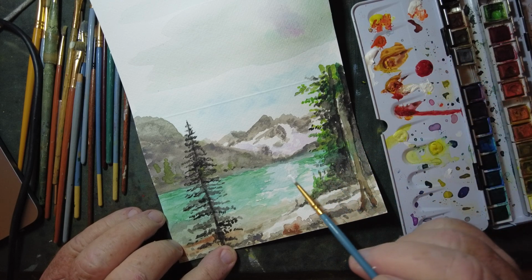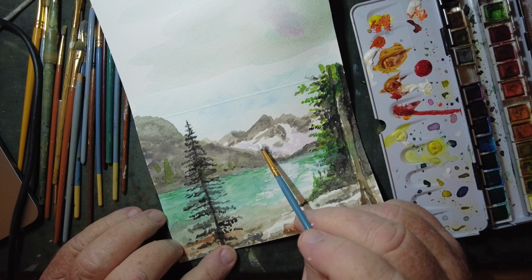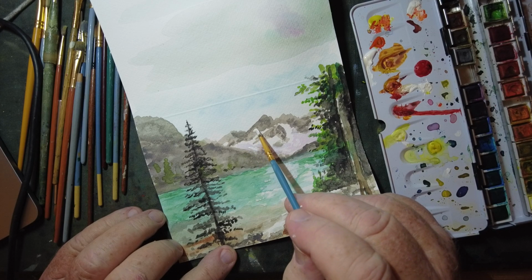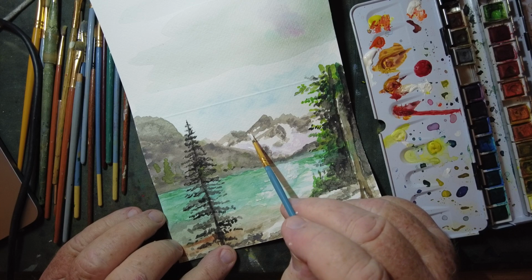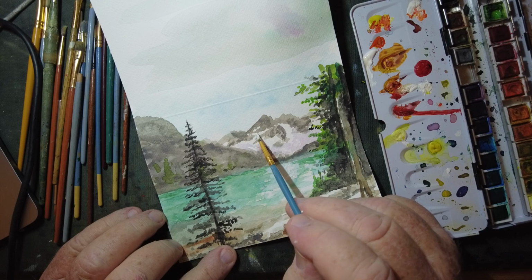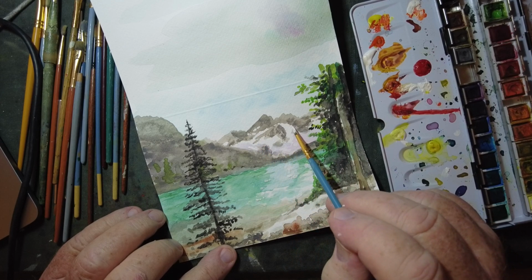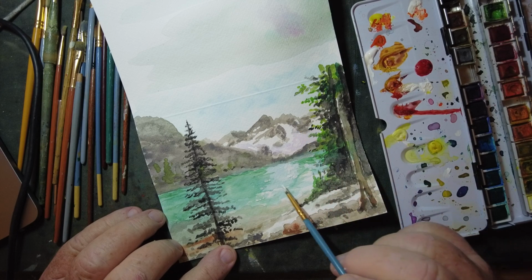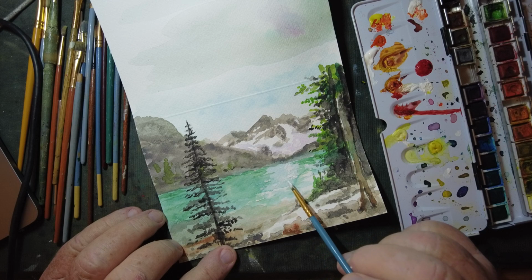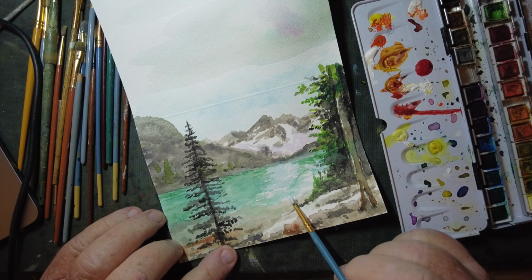Maybe some more white on that snow cap. The snow on that mountain is just very interesting and presents a challenge, you know, to paint. Well, see, the white's working okay on that dark gray. That's the problem. I'm trying to put white on a very, very light surface. So that's what the problem is. And the real best white is the white that is left over from the paper underneath.